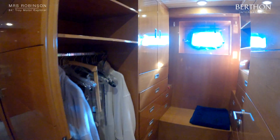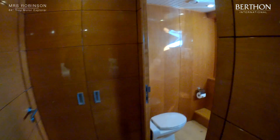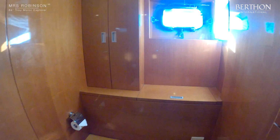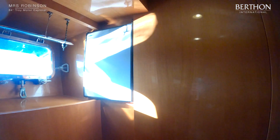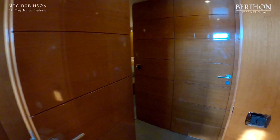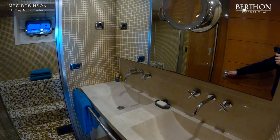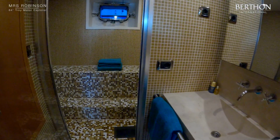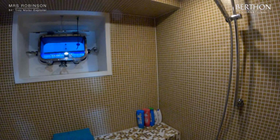And then as we walk back aft, there's a generous heads compartment, which is all lovely. And then separated from that is the wet room, his and hers basins. And this is just enormous. How cool is this? Beautifully finished.